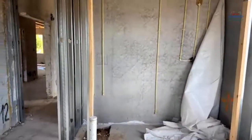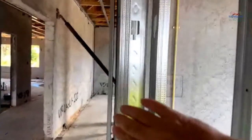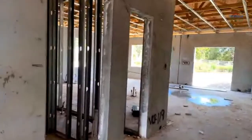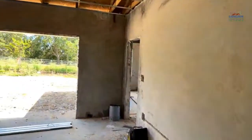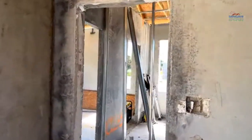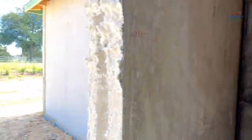All this, you see, I can't remember a home that I sold that had steel like this. I know I have had some that have, but I don't remember which ones they were. So the master would be over there. I think these gentlemen are in here right now working on the master. Do we have any questions about anything that I'm showing you?